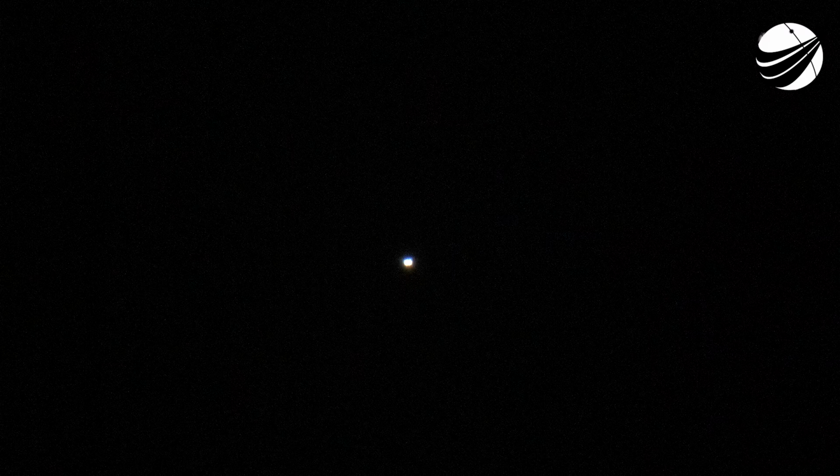47 miles in altitude, 95 miles downrange at 5,500 miles per hour. Engines continue to burn normally. Everything looking good. And the vehicle now weighs 1/4 of its liftoff weight as we pass through the Karman line.